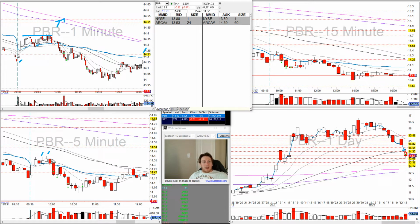And what I did was, I went short right at the close of this 5 minute candle. It closed below the 20 on the 5 minute. So that's when I went short, saying, okay, that's a pretty weak sign.